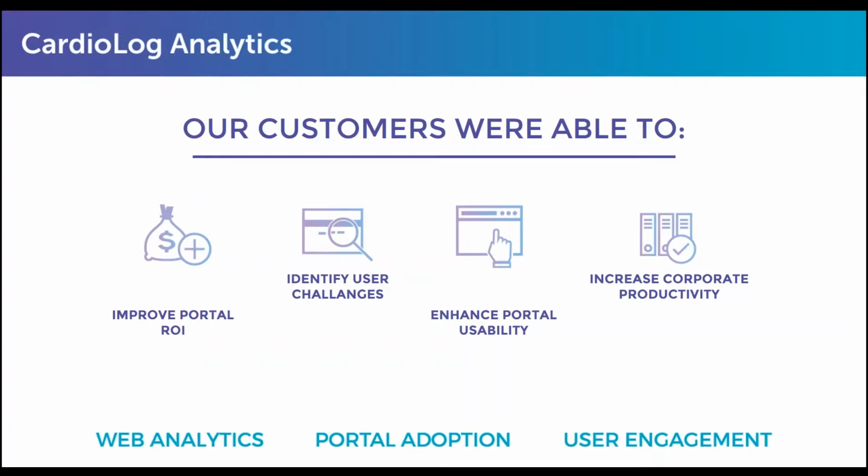And the last one I'll touch on is increasing corporate productivity. So through search reports, they were able to identify failed search queries, thus saving employees time by refining failed searches. They were also able to identify how many users were accessing the portal less than 5 times per week. So then they could easily see which employees were in need of specific training.